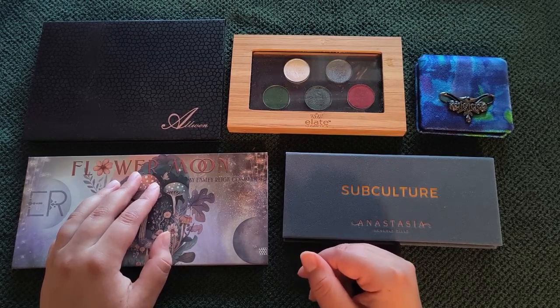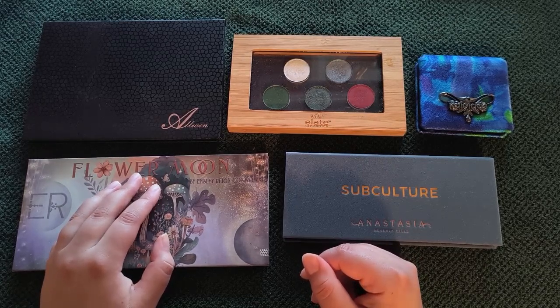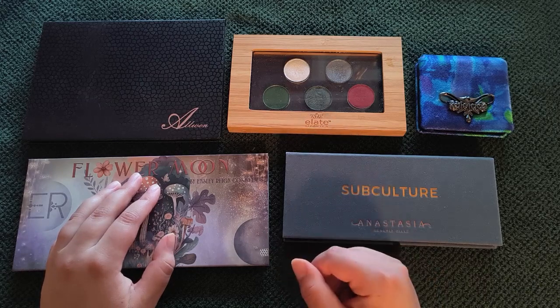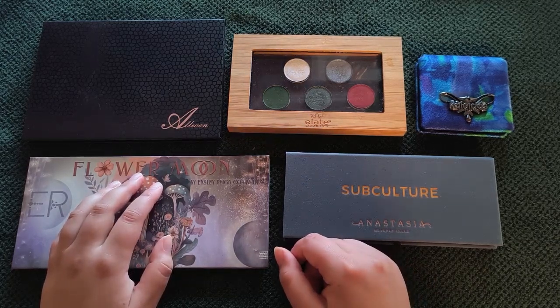I forgot we haven't gone through those yet. I'm debating. I'm thinking about filming that tomorrow. I got a late start today and now everything looks kind of bad. Maybe I'll film it and maybe I'll scrap it. Let's see.